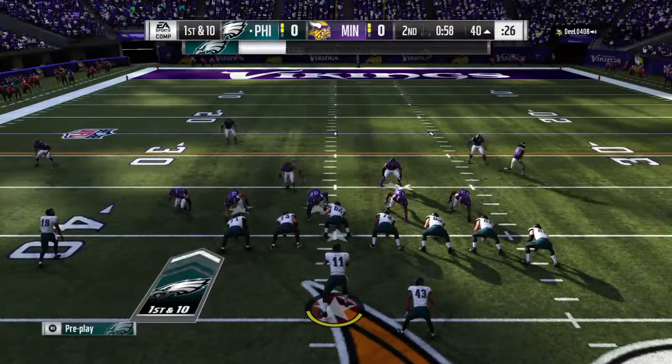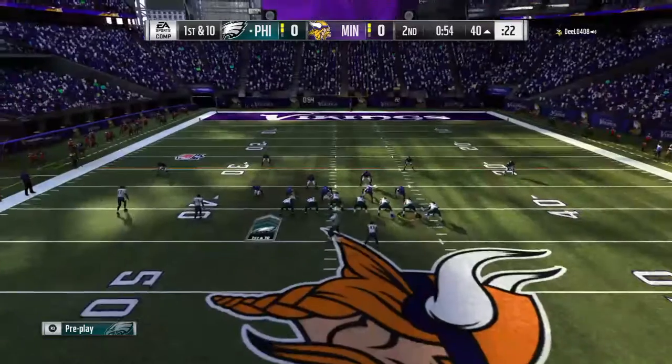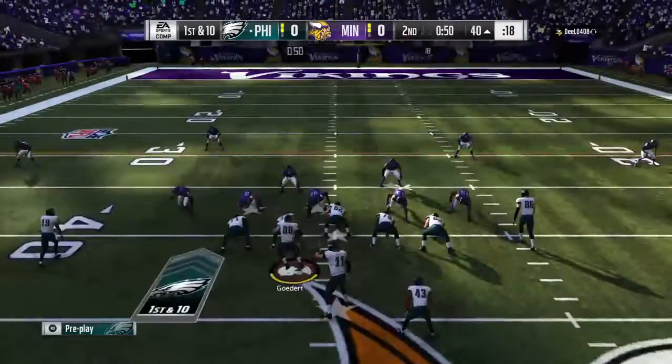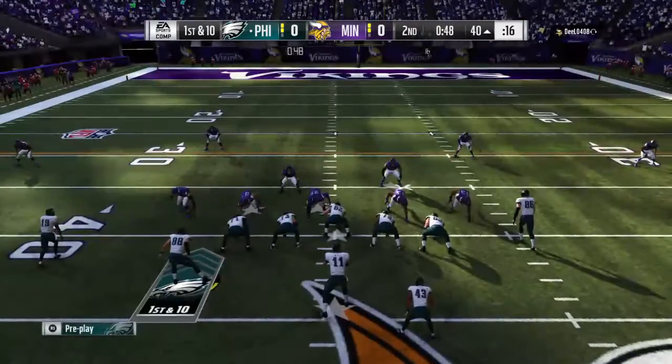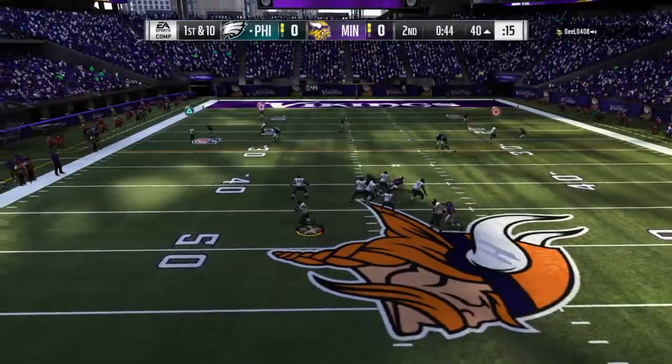Let's go, let's go. Hey, empty. Empty. 82, 82. Wentz now on 1st down.